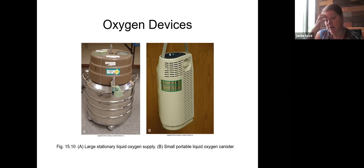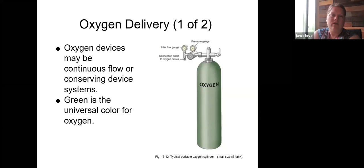Now, sometimes in their houses, they'll have one that's like a plug in the wall type to supply them with their oxygen. It's kind of recirculating the air, I guess, from their home. But here's what you'll be mostly seeing, these tanks that slide into the beds at the hospital. Green is the universal color for oxygen, so that's usually what color they're going to be.